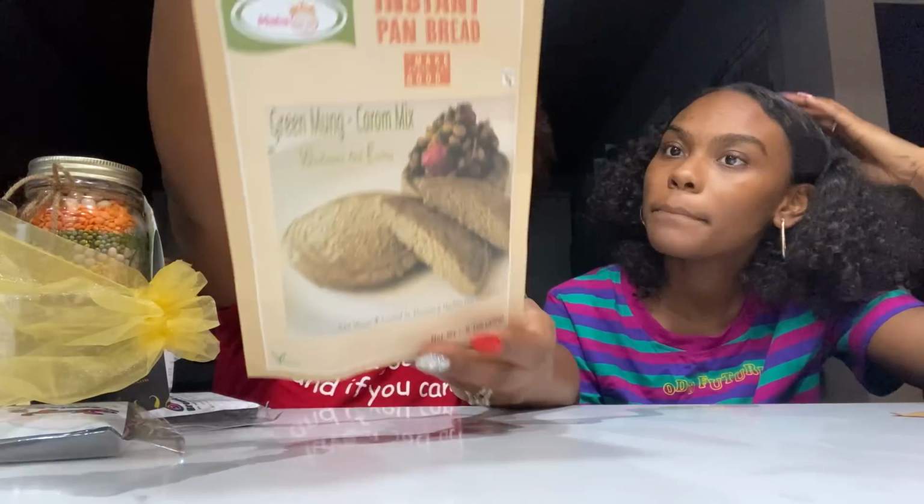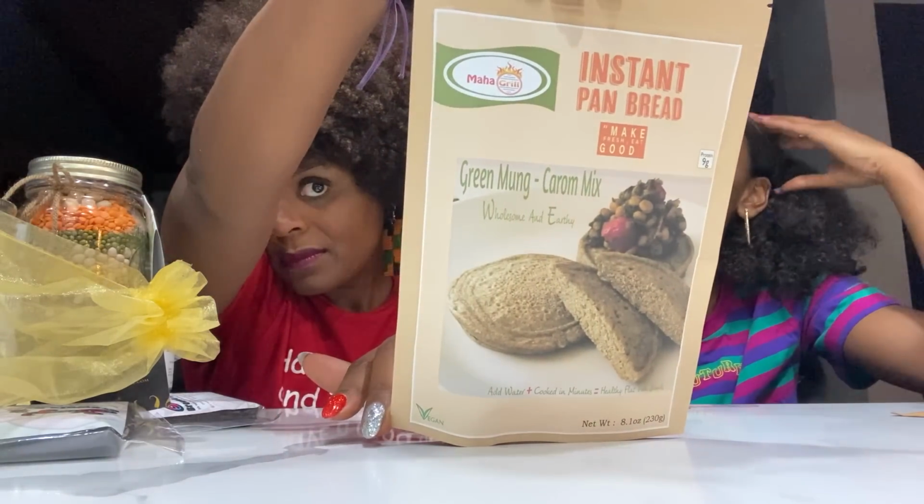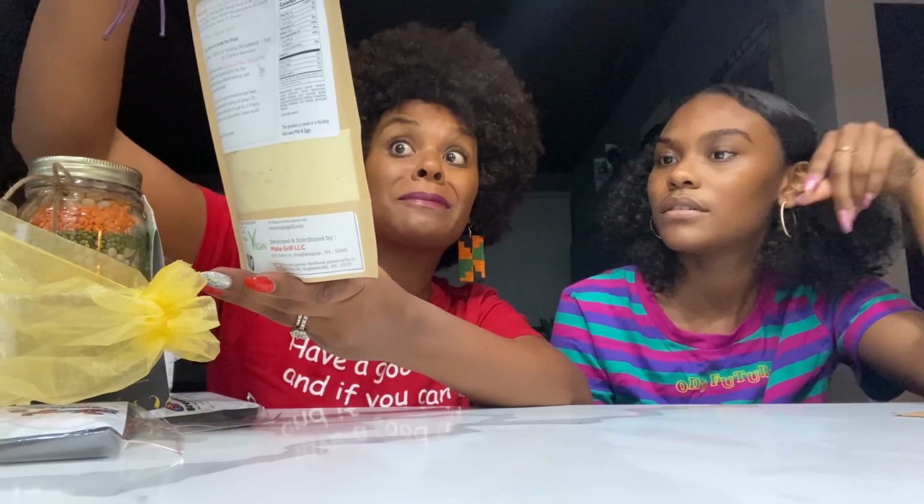Finger millet I've never had. And then this one is green mung caramel mix. It looked like y'all make another kind of pancake or some type of pan bread. Look at that. Can y'all see it? Oh, yeah. It is pan bread. Right. That's what you say on the back. That's what I said. And then this one is a spicy one. So this must be a spicy bread.